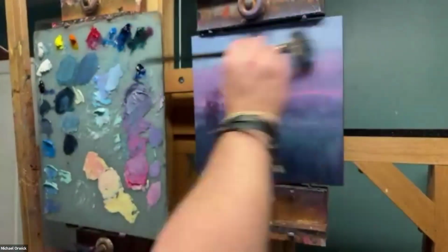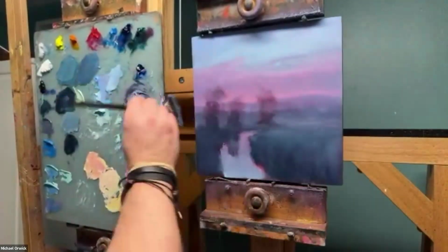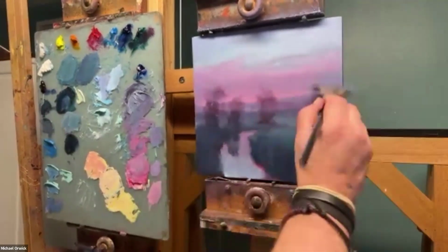You have grayed that down considerably, and to me it's a whole lot more pleasing. But again, my personal preference gets involved, and I'm not being fond of pink. But now it is really very attractive. I love it.